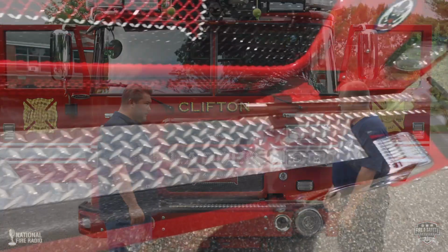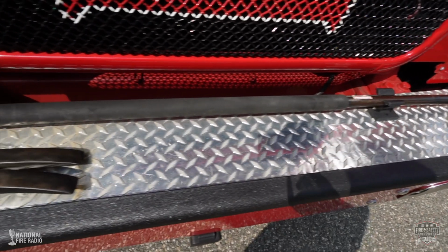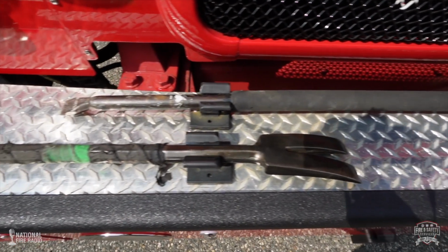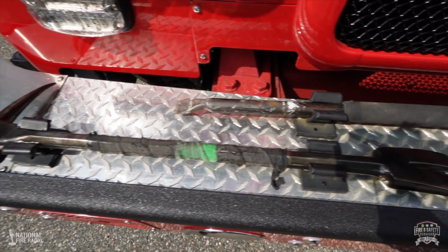Tools mounted on the front bumper. Our goal was once you get out of the rig, you're out of the rig. You don't have to go back for almost nothing. Everything from your hand tools to your flashlights to your HFTs, your lockout kits, everything like that. Once you put your feet on the street, worst I have to do is reach inside and grab something and I'm going towards my goal.